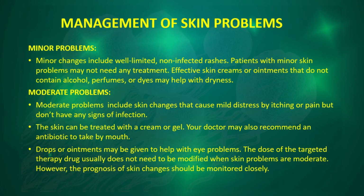Management of skin problems. Minor problems. Minor changes include well-limited, non-infected rashes. Patients with minor skin problems may not need any treatment. Effective skin creams or ointments that do not contain alcohol, perfumes, or dyes may help with dryness.